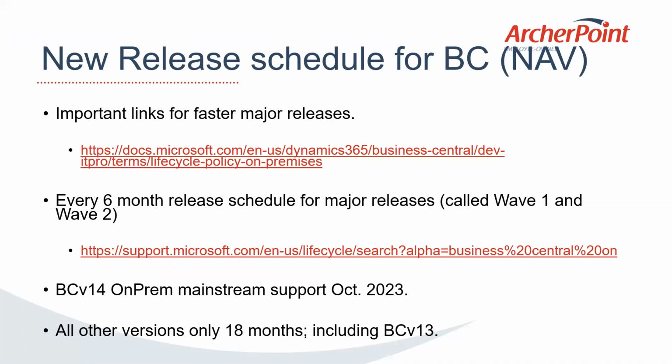A couple of different things I'll direct you to are some links you can go check out. These links talk about the release schedule for Business Central, formerly known as NAV. What you're going to see is that instead of doing one major release a year, they now do two major releases, one in the spring and one in the fall.